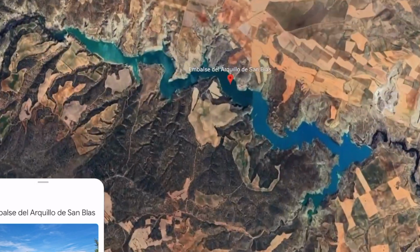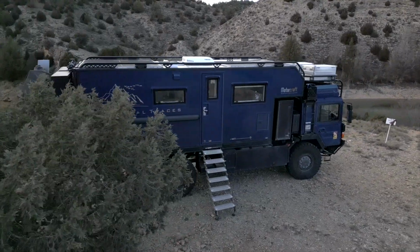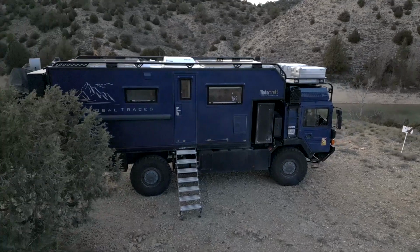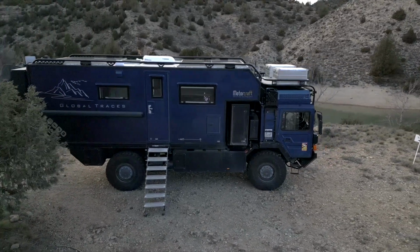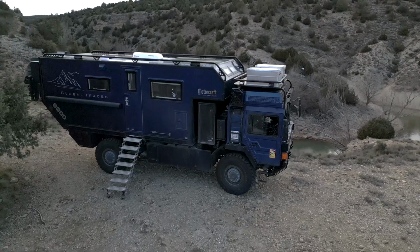I'd say the best park up that we've had this month was hands down the off-road park up in San Blas Reservoir, or not in it, but next to it. We had a lovely little evening and a day exploring there. Beautiful gorge that you can walk down through, all really easy with kids, and was just a lovely way to kick off our adventures around that area.